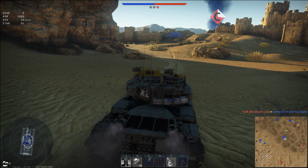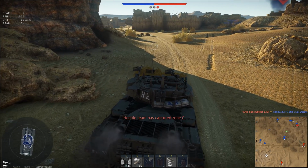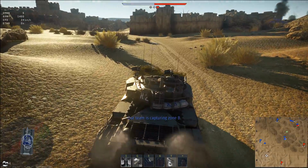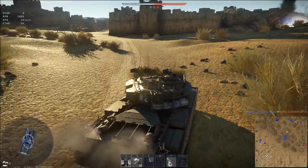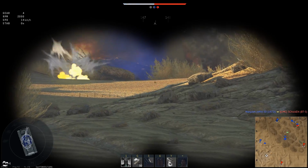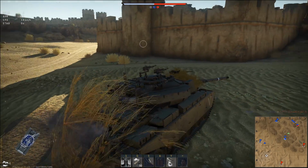As you can see, the mobility on this, it's not exactly a fast tank, is it? We're only at just under 30 kilometers an hour. This isn't much better than what a Centurion Mark 10 would be at. You have to remember, this is not based on the Centurion Mark 10, it's actually based on the Centurion Mark 5, which we do not have in the game. So this is based on a tank that we're not familiar with, at least within War Thunder itself. So it is a bit slow.